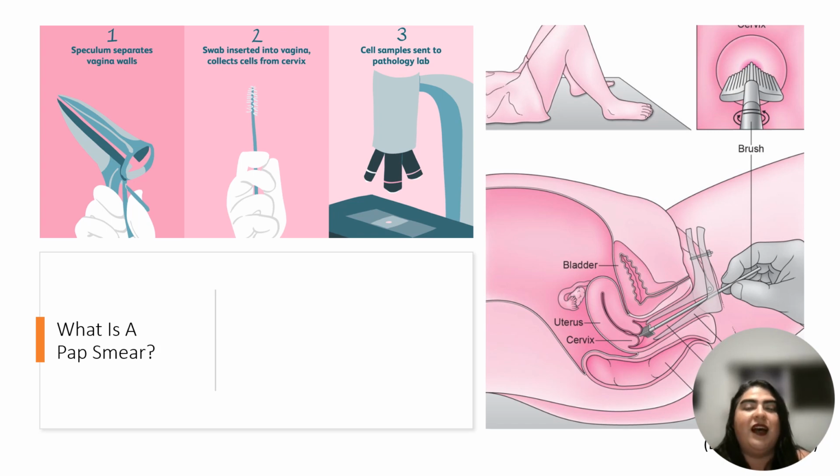Me personally, I am 30 years of age and I've had a few of these pap smears done before, and the pain for me is normally like a mild cramp, really nothing further than that. But you may be thinking, when they send it to pathology, what are they looking for? Which brings me to my next point.